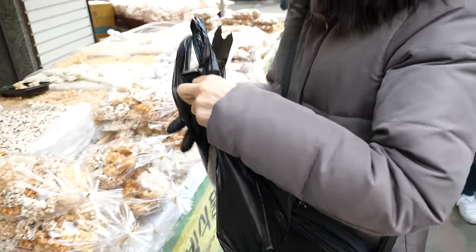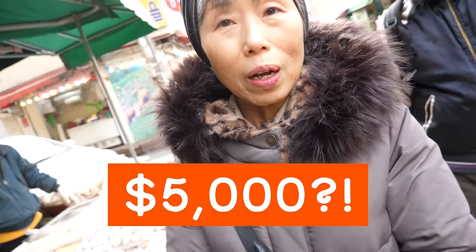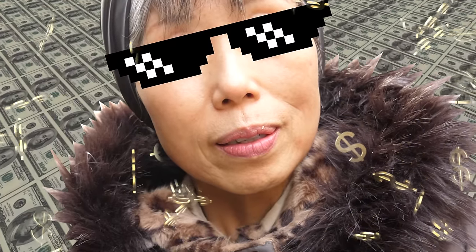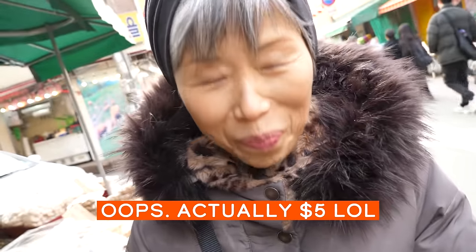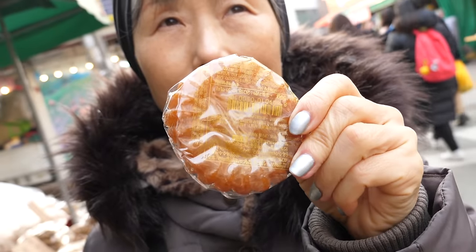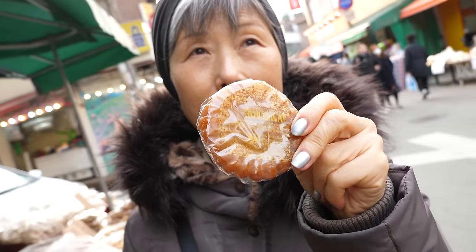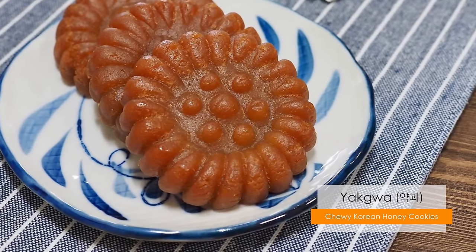Ta-da. Can you show us what you got? Sesame snack, 5,000 won. Little did I know that Mommy-o was such a baller. One. 5,001, yes. Mommy-o also bought 5 yakgwa for 2,001. Yakgwa are traditional Korean confections that are deep fried and soaked in honey.